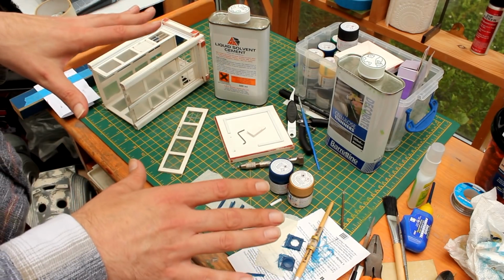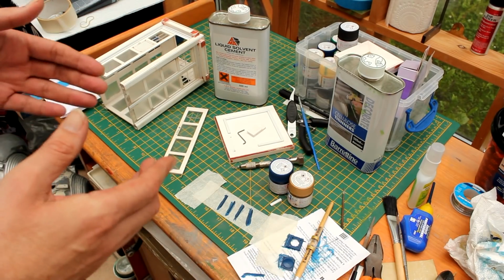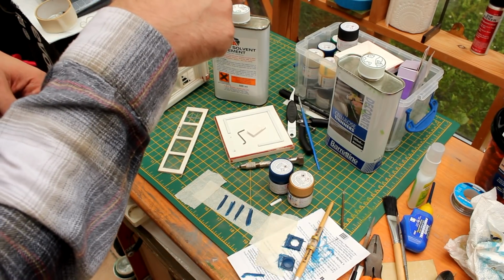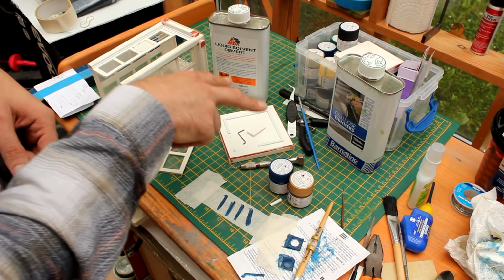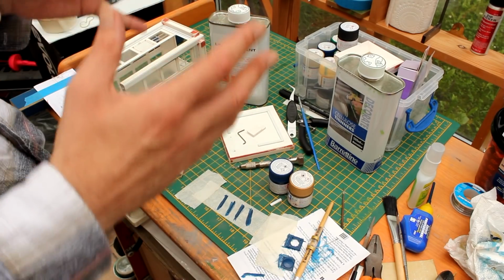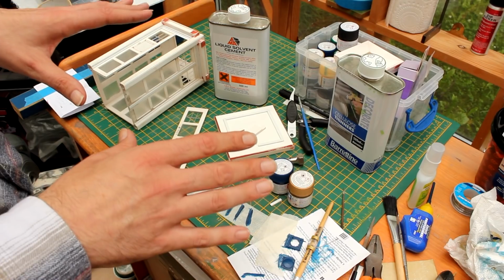So that's where I am at the moment. I've got a few little more odds and ends to do, but next up really I need to start painting the inner part of the base, because again I can't paint the inside black once I've assembled it, so I've got to do a bit of painting, a bit of assembling and a bit more painting, so that's effectively what we're going to do next.